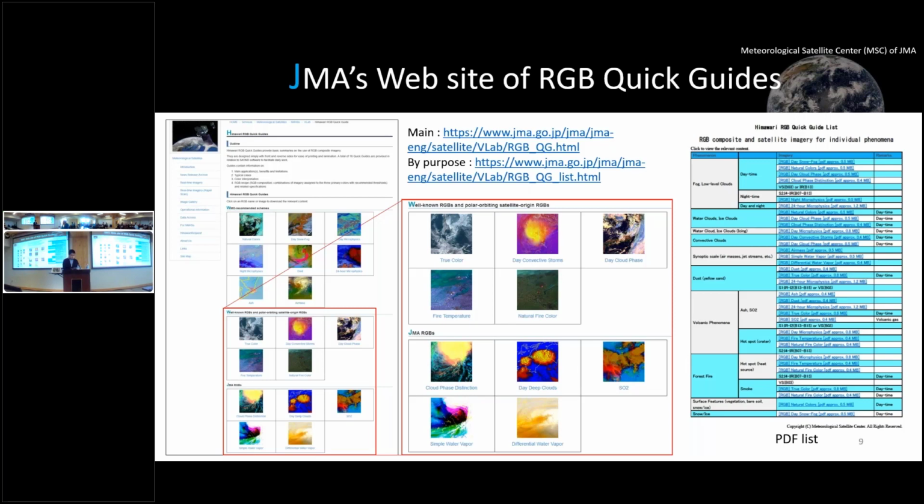Of course, we have prepared the page to find RGB quick guides by purpose. You can briefly find a suitable RGB composite, and after that, you can learn more about each RGB composite with each quick guide. We also created and uploaded a PDF list last year.